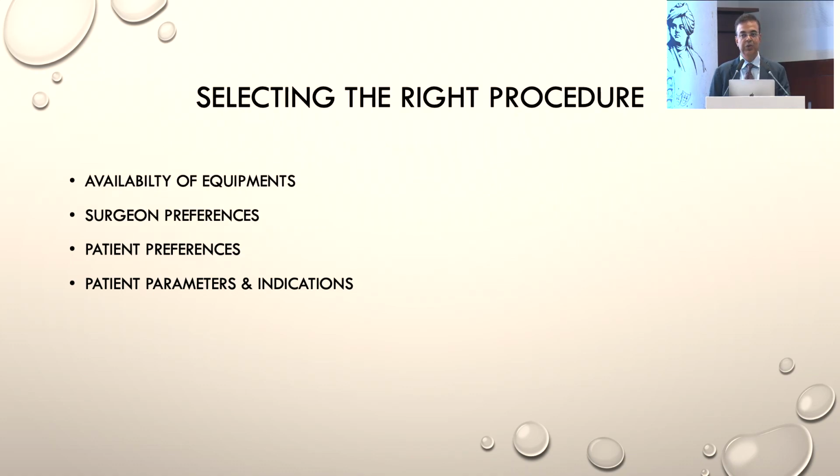Sometimes it's the patient who wants a particular procedure, and they will come and ask you that this is what I want. And sometimes, even if they are qualifying more for something else, you might end up doing something that they are very keen for, if it doesn't work against them. And then of course the most important thing is the patient parameters and indications. So a good thorough evaluation of the patient, a good chair time with the patient, trying to understand why they are looking for refractive surgery, would also become very, very important in this decision making.